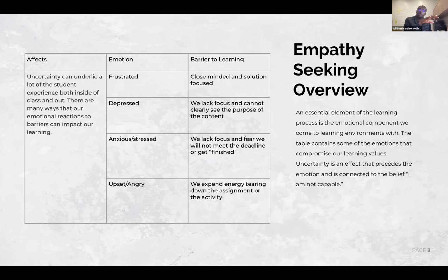And so working in a learning center for years, often the conversations that I would hear at the chemistry table or the math table wouldn't be centered around the content or the difficulty of the content. There was a lot of upset. So it would be centered around the frustration of how the professor lectures or the frustration of how the assignment is set up. Because we all have these emotional responses as a result of the totality of our experiences in that moment.